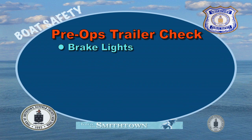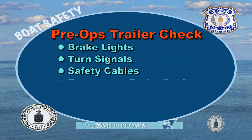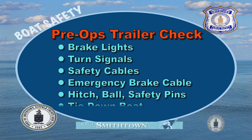Lights: the same lighting pattern that you have on your car is the same lighting pattern that you're going to have on your trailer. You're going to have a New York State license on it, and it's going to have to be registered on a yearly basis. And that registration will be displayed with a sticker in the corner of the plate.